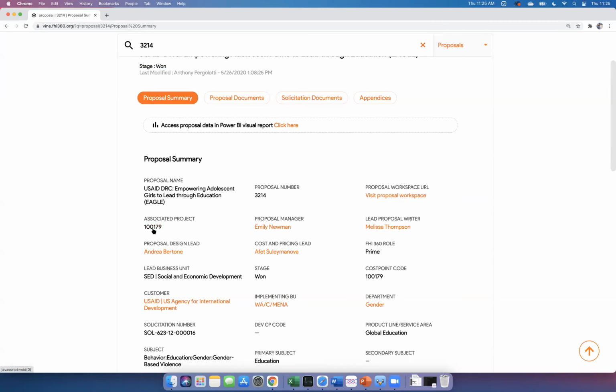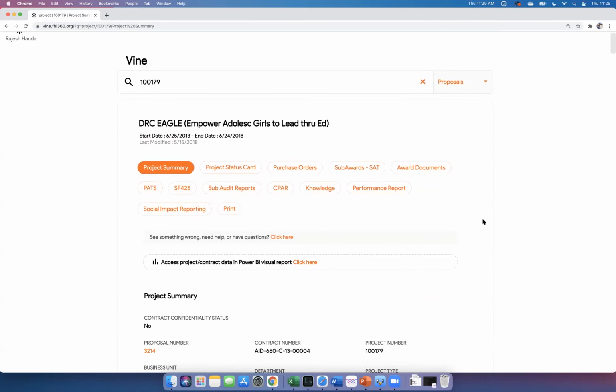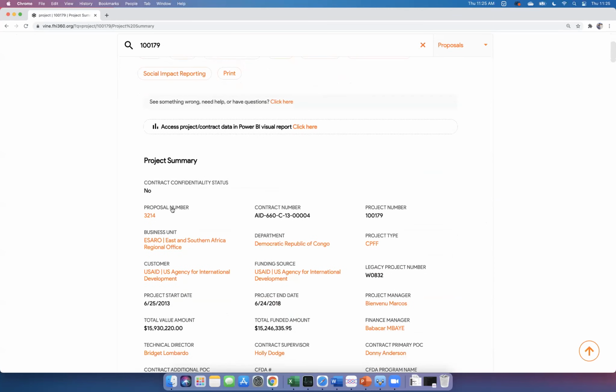And this is where we are using the entity relationship network to power these experiences. So I'm going to click on 100179, and you will see the whole app changes context from proposal to learning about a project. Here I can see a very different UI where I have a lot of things to explore, but right now I am on the project summary. So as I scroll down, you will see that your search as an employee could have started with a project and not even a proposal. So when you are on the project, the same entity relationship framework is powering you to get to the proposal if you wanted to learn about the proposal.